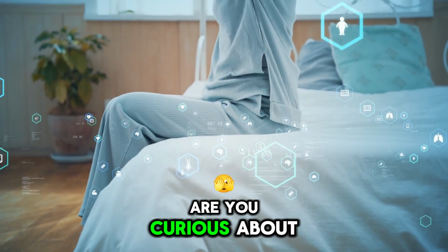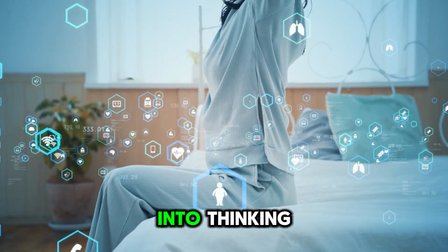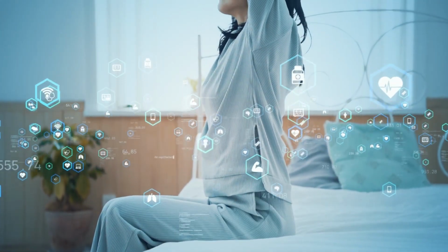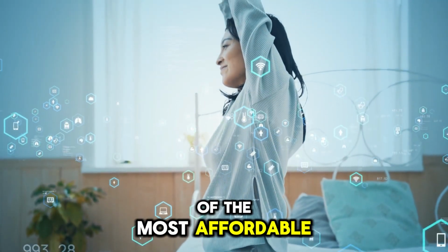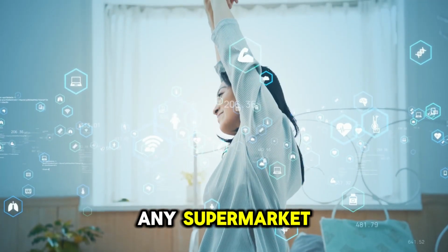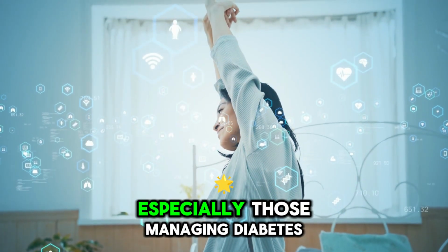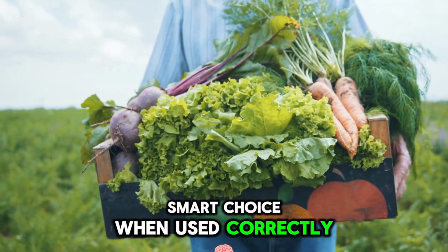Now, are you curious about other canned foods that seem safe but have a shiny appearance that might fool you into thinking they're completely harmless? I'm talking about canned beans. Canned beans are one of the most affordable, nutritious, and heart-healthy foods you can find in any supermarket. For those over 50, especially those managing diabetes, they're a safe and smart choice when used correctly.